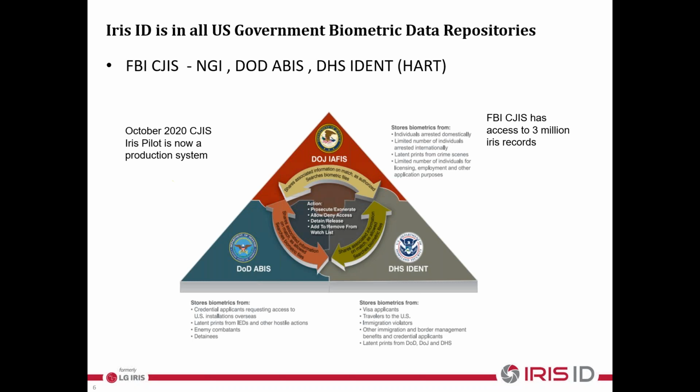Interesting note is that multiple agencies feed this triad of databases here in the US. There were over 200 law enforcement agencies that participated in the pilot back in 2014 with Iris ID and also ImageWare. But aside from this pilot that was done with state and local law enforcement, there was a really big pilot done with US Border Patrol for those illegal crossings into the United States, where face, finger, and iris were also collected.